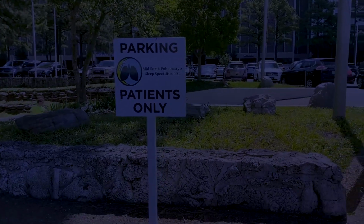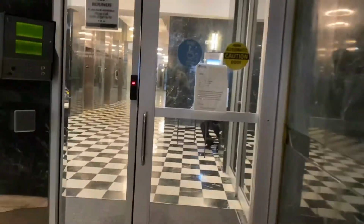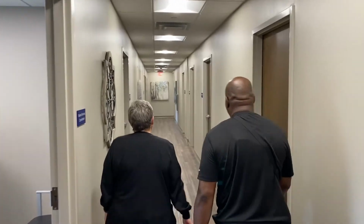There are parking spots designated for Mid-South Pulmonary and Sleep patients, which you may park in. You will arrive at the iBank building at 8:30 p.m. for your sleep study. You will sign in with a security guard on duty and wait in the lobby by the elevators with the other patients who have studies that night too.